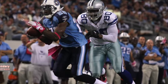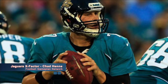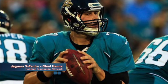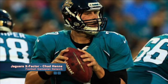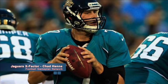And speaking of Chad Henne, he's the X factor in my opinion for the Jaguars. Can he have an encore performance? Not necessarily throwing for over 300 yards like he did last week versus the Texans, but can he be efficient enough to give these guys balance? That's what was lacking from this Jags offense.